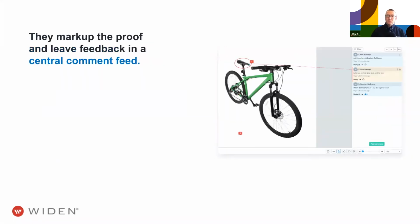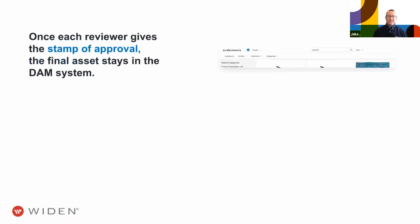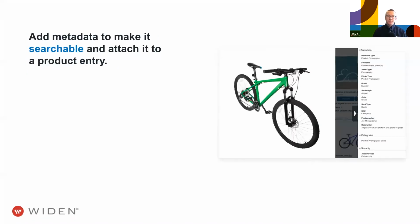And they mark up the proof and leave their feedback in a central comment feed on or alongside the content itself. And the creator submits a new proof as part of that live project workflow based on the feedback. Rinse and repeat. Now, once each reviewer gives that final stamp of approval, the final asset stays in the organized digital asset library. You can add metadata and security details to make it searchable and accessible and attach it to a product entry ready to be syndicated.